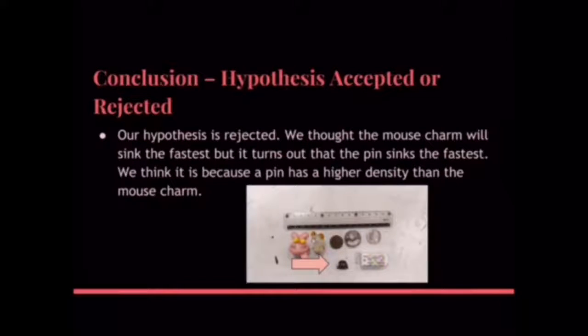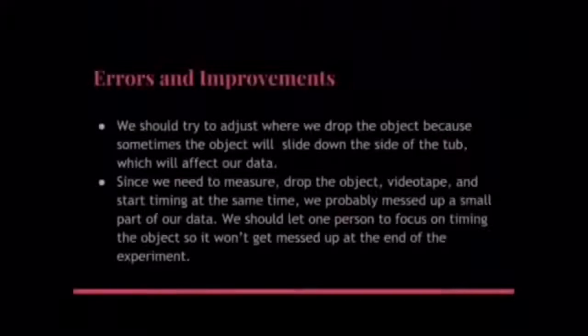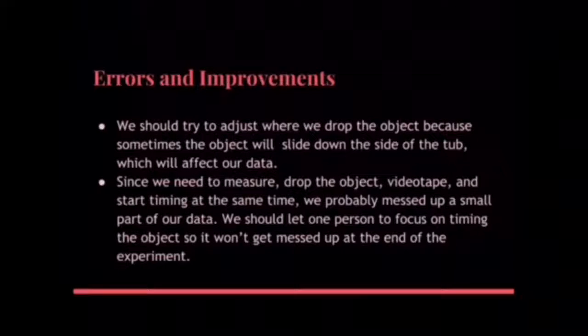There are some errors we made when we were doing this experiment. Since we needed to do many things at the same time, we probably messed up a small part of the data. To improve, we should let one person focus on timing and writing down the amount of time the objects take to sink so we won't mess up the data. Another thing we should do to improve is try to adjust where we drop the objects, because sometimes they slide down from the side of the tub, which makes them sink slower than they should.